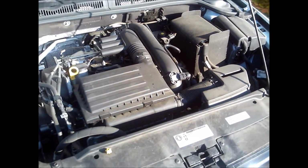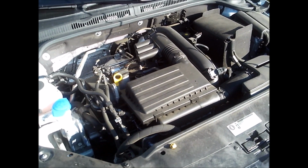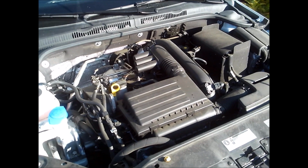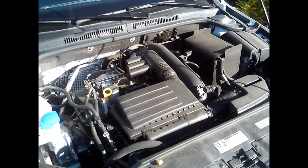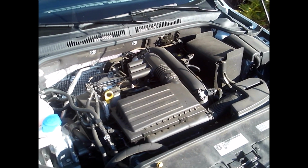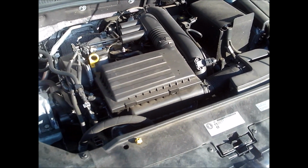I'm looking forward to driving this car again in March for a road trip, to see what kind of fuel economy it gets. I got about 35 mpg going to work in this car, so it's really fuel efficient. I think there's 50 mpg potential in this car. By the time you see this video, there will be a few videos uploaded on this car.